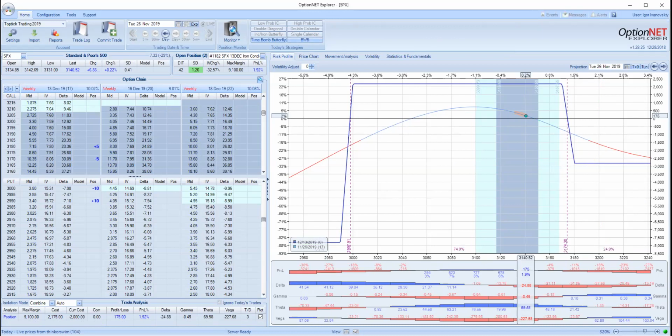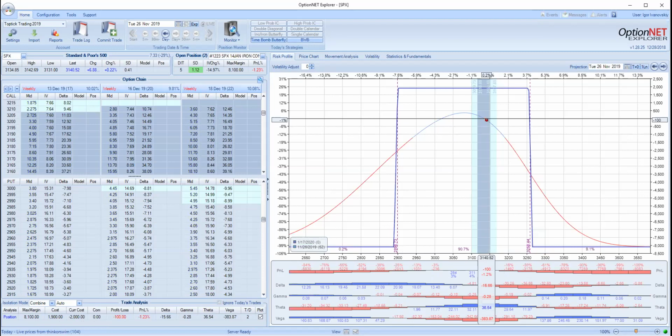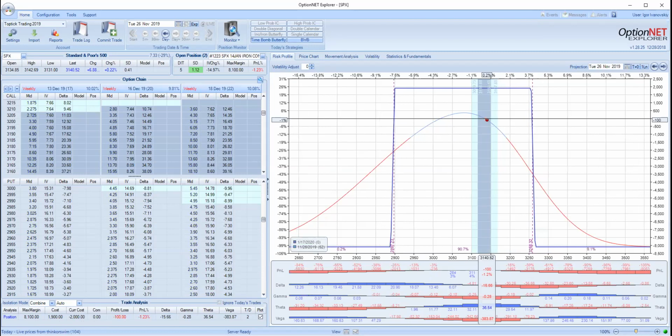All right, so we'll move on to the next iron condor we have. We put this on not too long ago. Let's see. So this is in January. This trade has 52 days to go. We've been in this for 5 days, and we can see that over the last 5 days, SPX has already moved over 1 standard deviation.